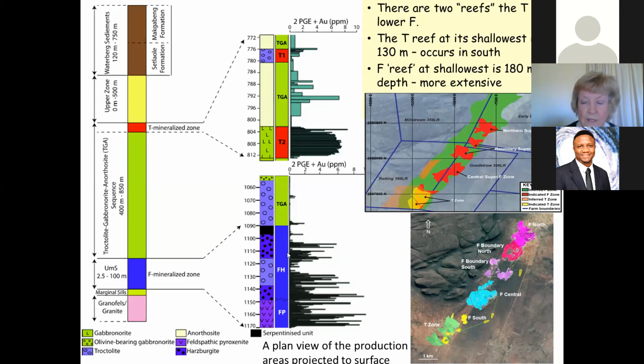As you see from this map here, the T zone only occurs in the south. The F zone is much more extensive, extending at least 17 kilometers northwards. And what they've shown here is the super F zone, which is thickest and richest in what were sort of footwall depressions. And the map below from PTM is showing where their mining focus will be as they start mining.